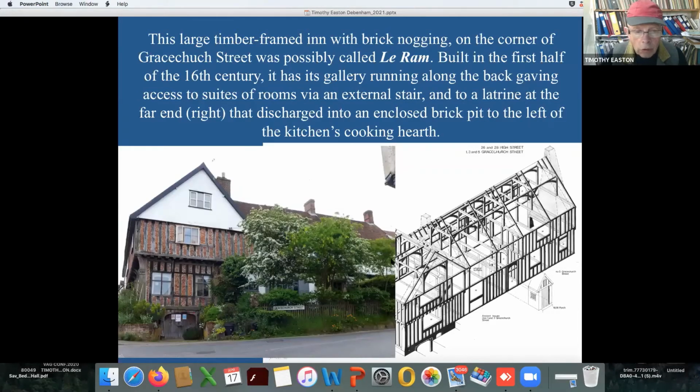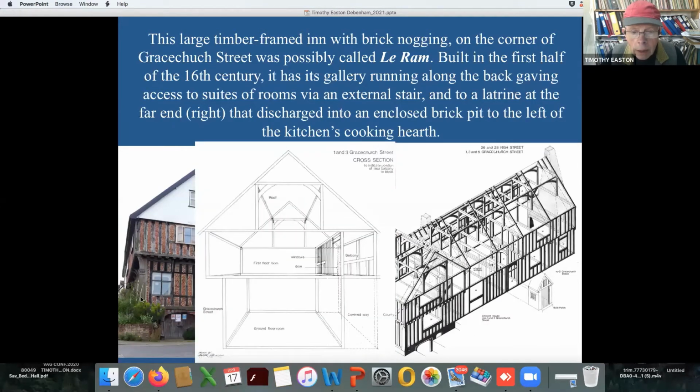And that's what it looks like from the outside, brick nogged here. Not all brick nogging is necessarily original to the house. Sometimes it is, sometimes it's been put in 50 years later, but it's a status thing that is very, very common in Debenham. And the porch that I'm showing you is there. And if we go around the side, you can see the corner post here, and it carries on around the side of the building.